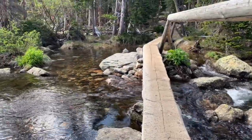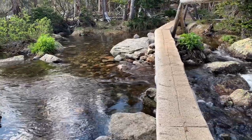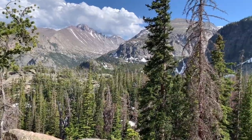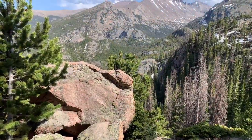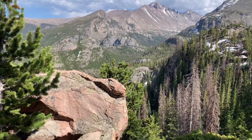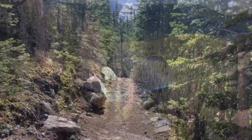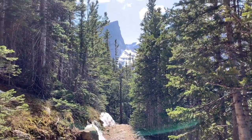One more lake to go. These are the kinds of structures here that they build for the walking trails. One last pit stop before we go to Dream Lake. I'm gonna show you the view. That's our view. Colorado Rockies. Views in Rocky Mountain National Park, even on the trails, are phenomenal.